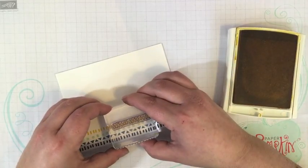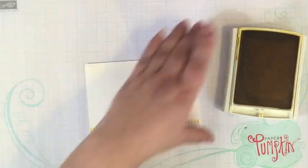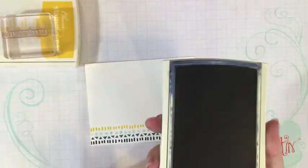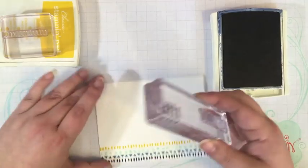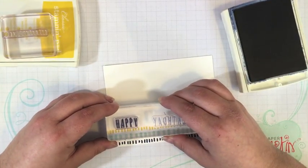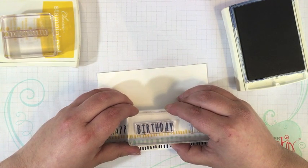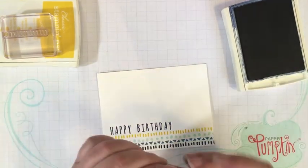I thought it would be fun to use that pop of yellow to be a border along the card sentiment to help really make that happy birthday stand out. So I'm using my Night of Navy again to stamp the happy and the birthday and the to you. So those are three separate stamps that we got in the kit that I'm using on the sentiment of the card.